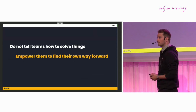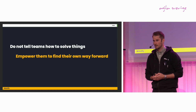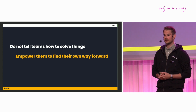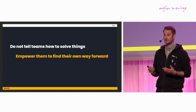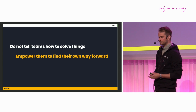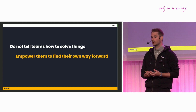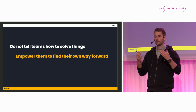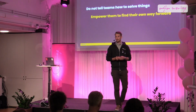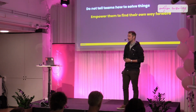So what I'm trying to say about all of these things is, all of you in here have teams, and in these teams you have a lot of developers and individuals that are talented in the things that they are doing. So please don't tell them exactly how to solve things, but empower them to find their own way forward. And here's the important part, because the teams are still in a local scope. They're working with their part of the product, and they're perfectly fine to take decisions within their particular space. But as I mentioned, we still would like to have some kind of cohesive architecture across all of these teams. So we can help them along the way.